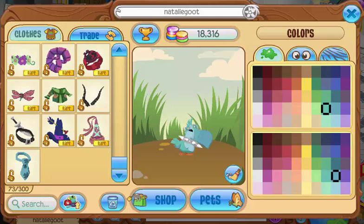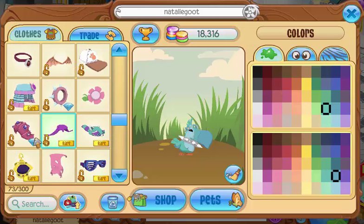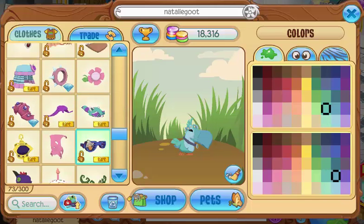Alright, guys, this is the best I could do. I don't know, it's just... The toucan is so small, especially the pig toes. Look at that, everything looks bad on them. And this is just the things that I thought looked best on them. Yeah, no, I don't know why. It's just so hard to judge toucans.